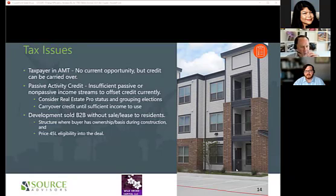So if you're in alternative minimum tax for the year, you do not get to take the credit. You can carry it over to other years, but if you're always going to be in alternative minimum tax, then there really isn't an opportunity in general. Another issue is, well, you could just be a passive investor. And if you have insufficient passive income streams to offset the credit currently, it might take you many years to monetize it. And while that is still useful, it may lessen the appetite for the accompanying study that you need.